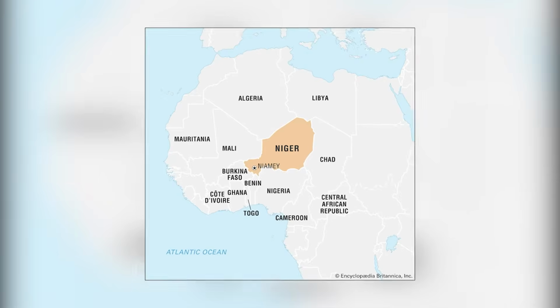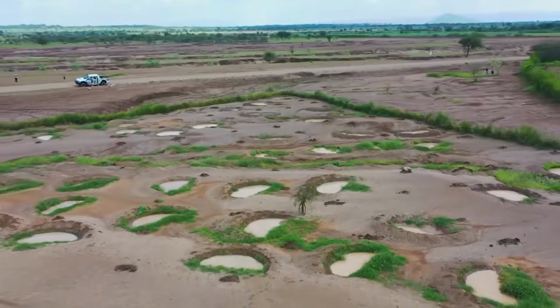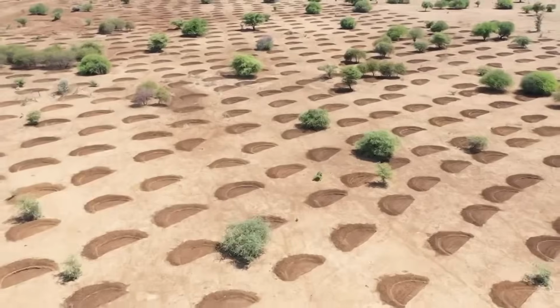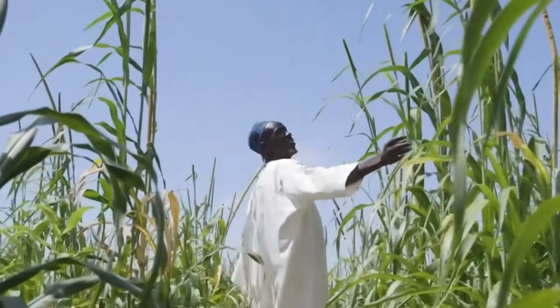Niger is a landlocked country in West Africa. Of its 23 million people, nearly 17 million depend on farming for survival. They grow crops like millet, sorghum, cassava, and cowpeas. Many also raise livestock such as camels, goats, and cattle.